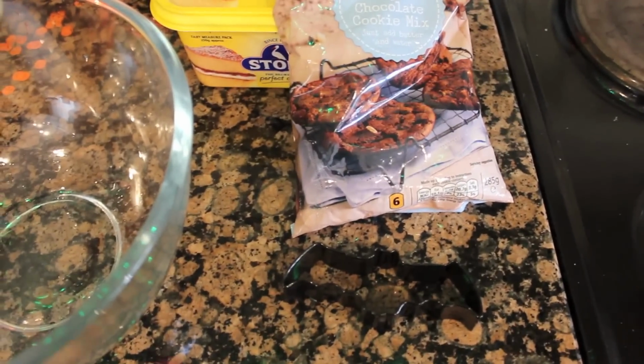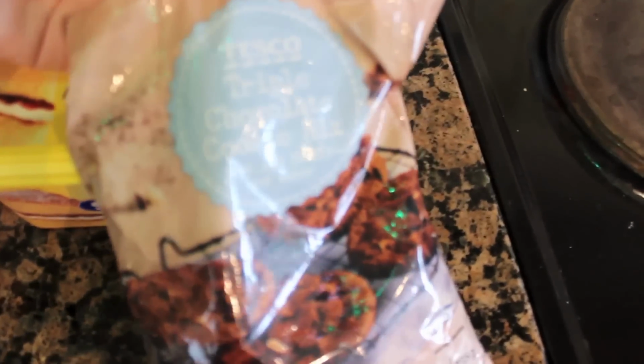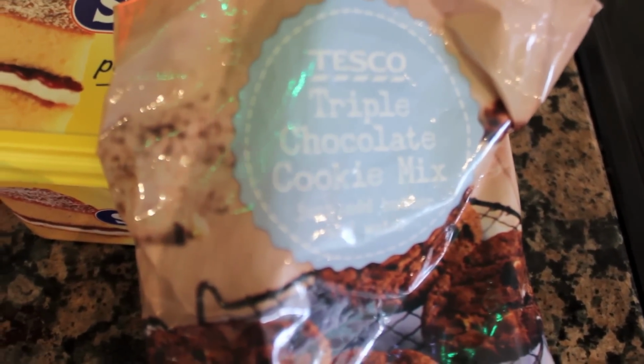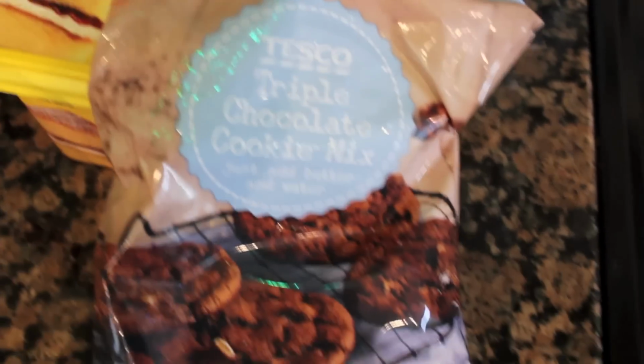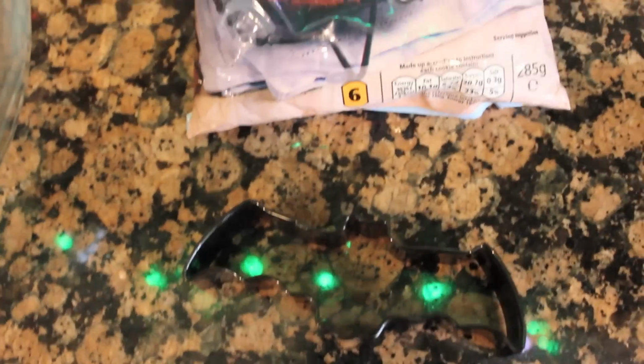So to make my bat cookies, I'm going to have my bat cookie cutter, and I've also got Tesco's triple chocolate cookie mix. So that's what I'm going to be doing. It's really easy to make. All you need is some butter, which we're going to add in, and some water. So it's really quick and easy, this. I think it only cost £1, so it's not expensive at all. So I'm looking forward to you seeing them.